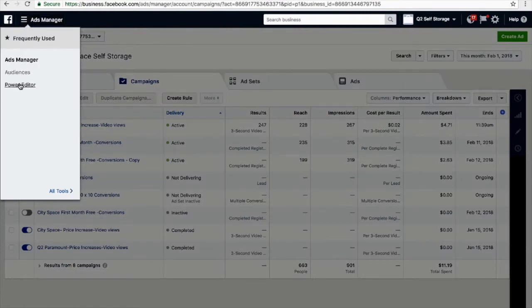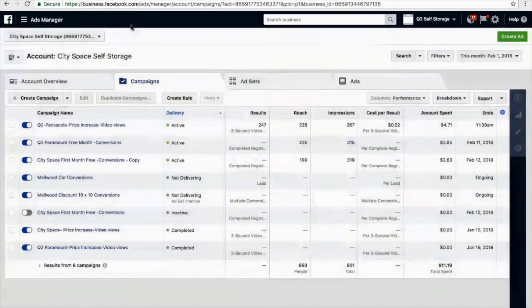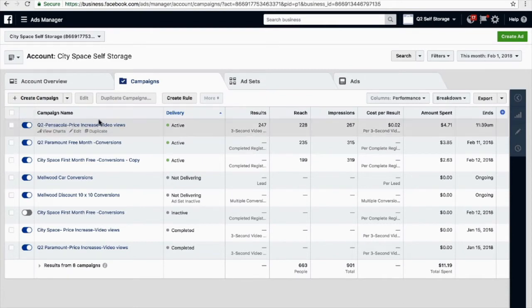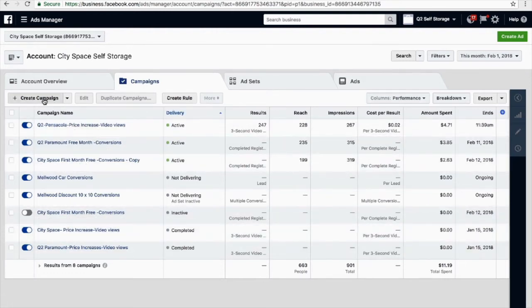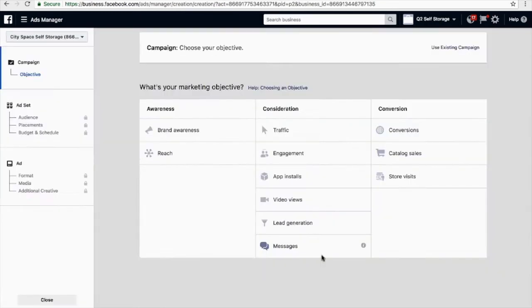Power Editor is actually a very good tool that I do use some, but for a very simple campaign, we're not going to use it. Explore that on your own. We're going to go in and create our own advertising campaign in the Ads Manager section. So you've clicked Ads Manager. Usually, if you haven't run an ad yet, this will be blank. These are some of the campaigns that I have going, but we're going to create a new campaign.